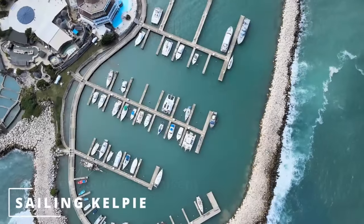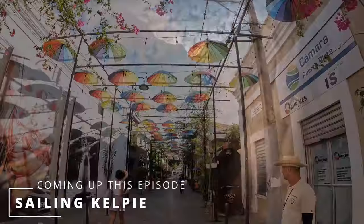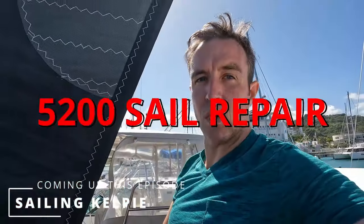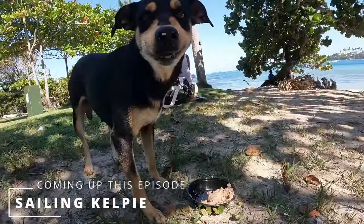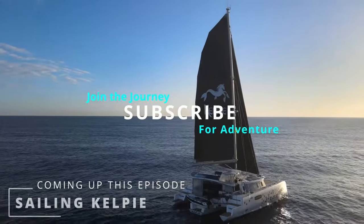Join us as we explore Puerto Plata. From soaring peaks to hidden caves and vibrant streets, we repair our sail with, believe it or not, $5,200 before crossing the treacherous Mona Passage. So pack your bags and join us as we journey into the heart of the Caribbean. Let's go.